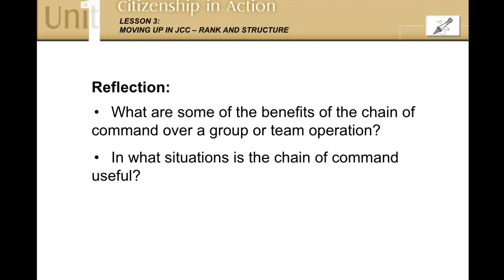Okay, so having covered all of this information and taking a look at the different levels of command, the different positions, the different organization of the units, what are some of the benefits of the chain of command in regards to how it operates over a group or over a team conducting an operation or a mission? In what ways or in what situations can you see the chain of command being useful?